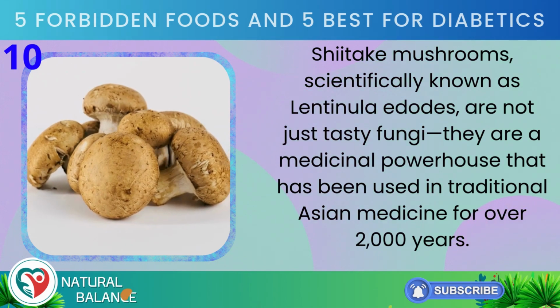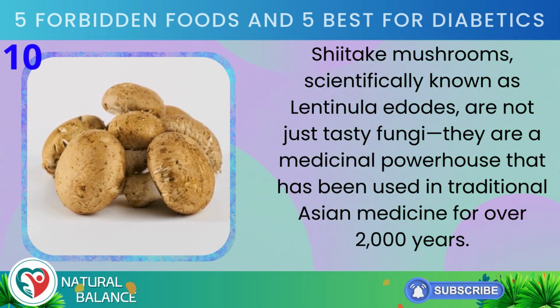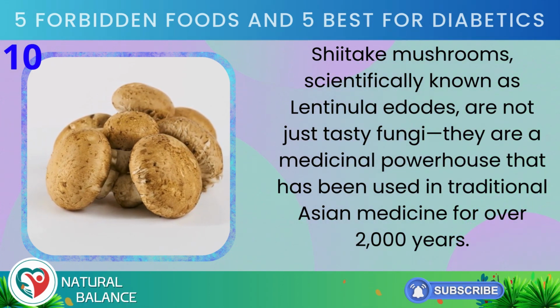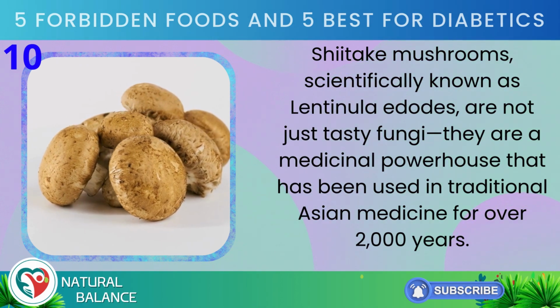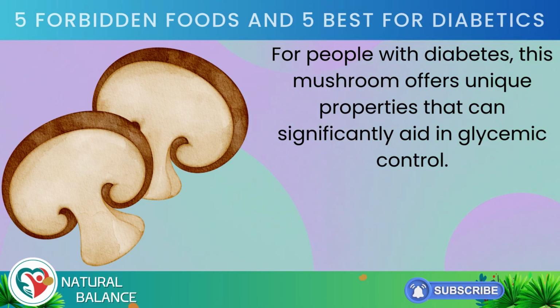Shiitake mushrooms, scientifically known as Lentinula edodes, are not just tasty fungi. They are a medicinal powerhouse that has been used in traditional Asian medicine for over 2,000 years. For people with diabetes, this mushroom offers unique properties that can significantly aid in glycemic control.